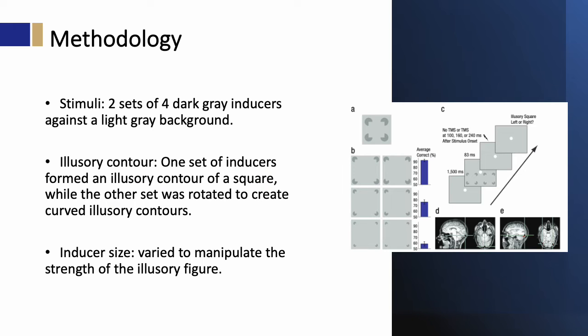The specific steps of the experiment in this study involved presenting stimuli consisting of two sets of 4 dark gray inducers against a light gray background. And you can see them on the right. One set of inducers formed an illusory contour of a square, while the other set was rotated to create curved illusory contours. The size of the inducers was varied to manipulate the strength of the illusory figures.